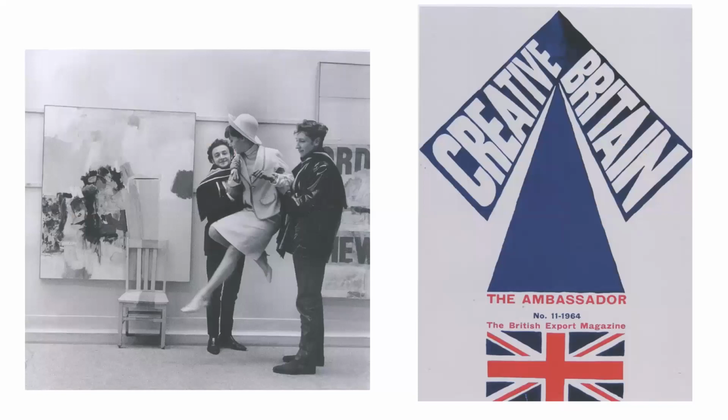Okay, next one. And this is a wonderful photograph of a girl in Mary Quant, of course, standing in front, or being lifted in front of a Rauschenberg exhibition at, of course, the Whitechapel in 1964. And this was reproduced in a magazine produced specifically for export. It started in 1964, it finished in 1967. And there it is. The model is in front of the Rauschenberg in 1964. And this is the magazine, the front of the magazine in which this picture appeared.